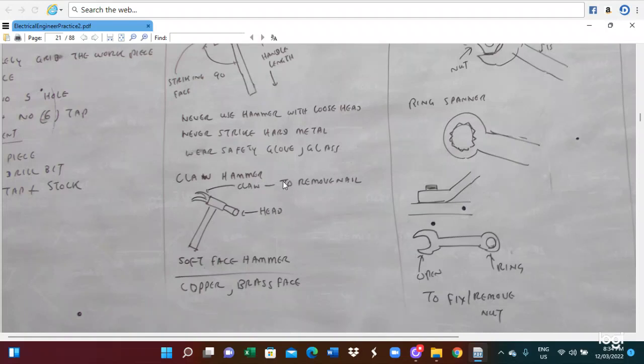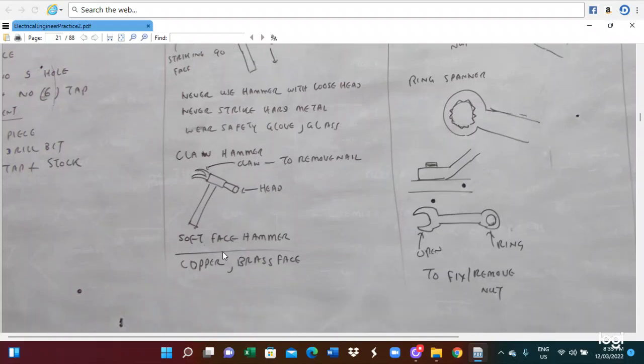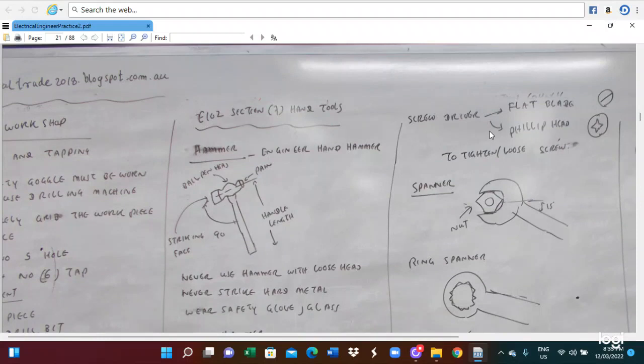So this is a claw hammer. The function of the claw is to remove nails, so especially carpenters use the claw hammer to remove nails. Here you have the hammer head. If you want to work on copper or brass, in this case we use a soft-face hammer. Here we can talk about the flat blade and also the Phillips head.